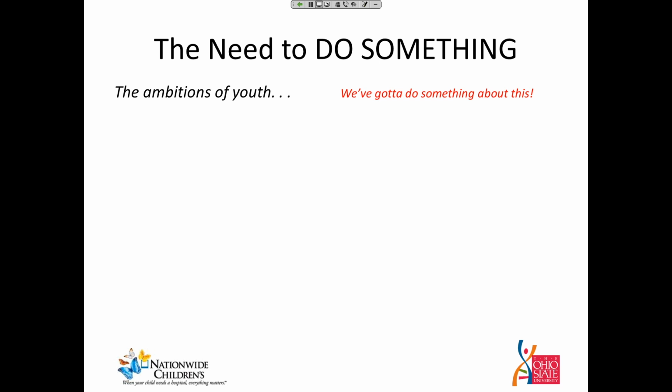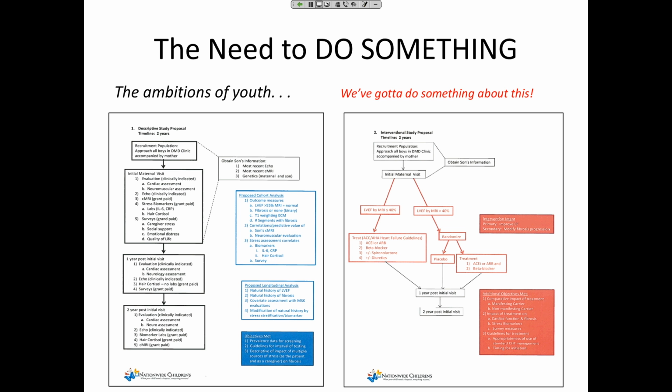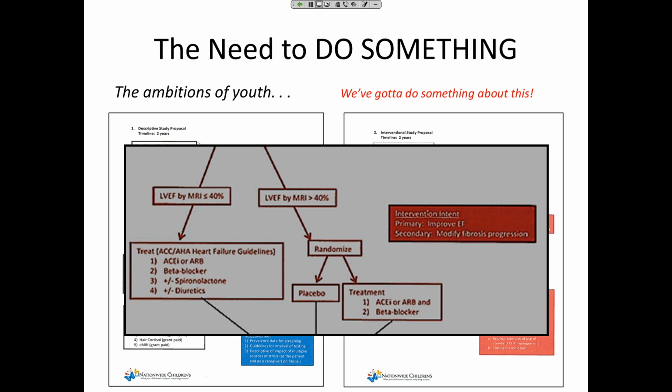I think all of us, when we started this, felt the need to do something. And Con and I are becoming less and less youthful. However, we were pretty ambitious when we started. I think most of the people involved in this kind of work have felt that same impulse to basically start doing something. So this is where we started. We'll zoom in on the area that I think in hindsight was fairly premature and ambitious.